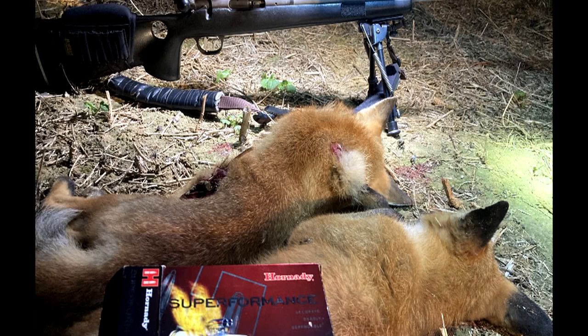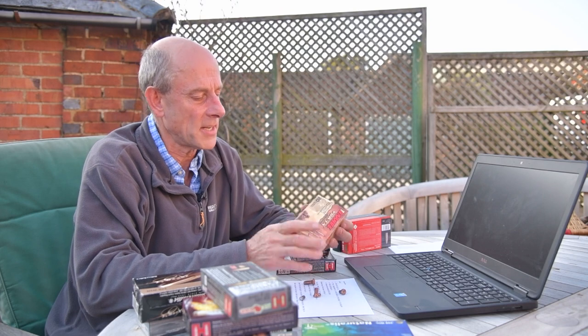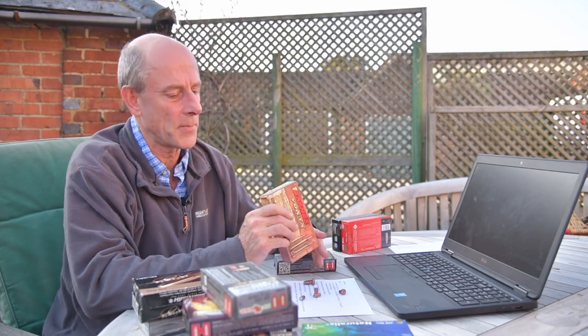And also, in my experience, I've shot six or eight foxes with the .243 80 grain GMX, and I've had 5 or 6 inch exit wounds coming out the other side of them, and they've just dropped. So to me, they work incredibly well. Now, with the Barnes TTSX, I've had a mixture of results on this.